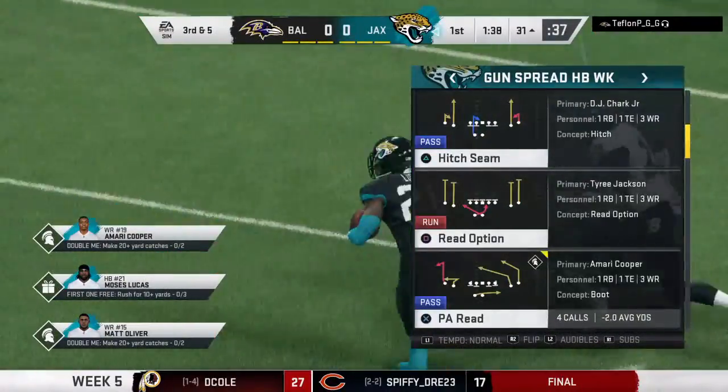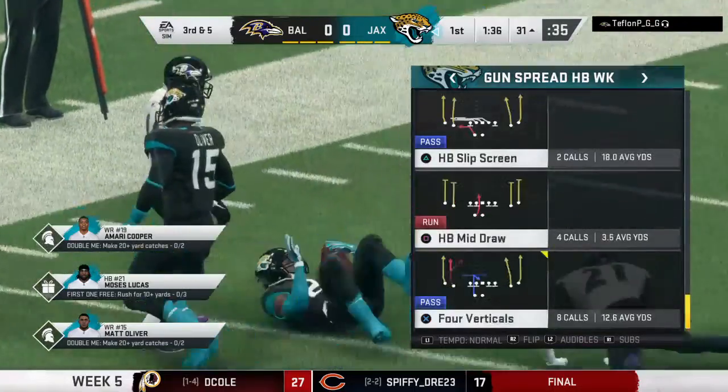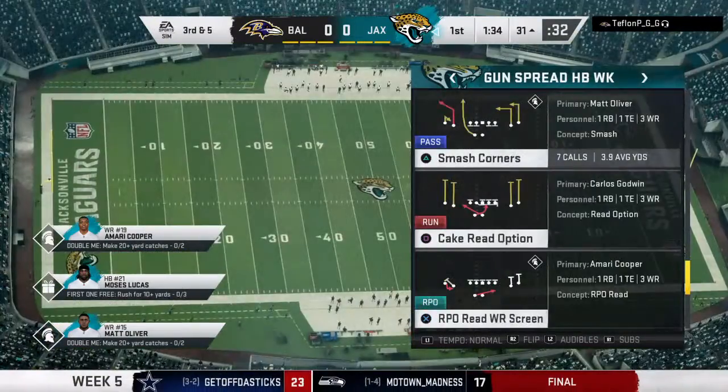All right, Brad, I know we're in the early going here, but those kind of runs, they're going to open up a world of opportunities for this offense going forward.